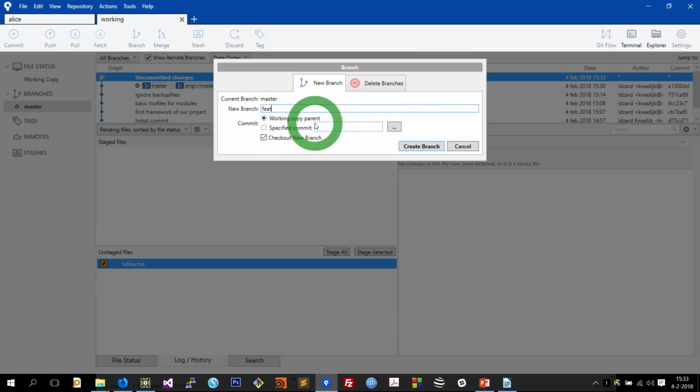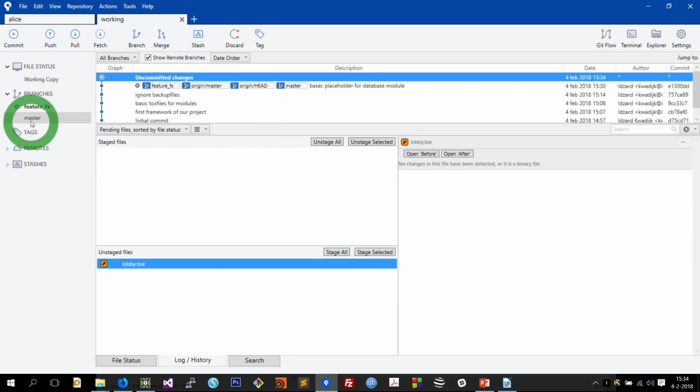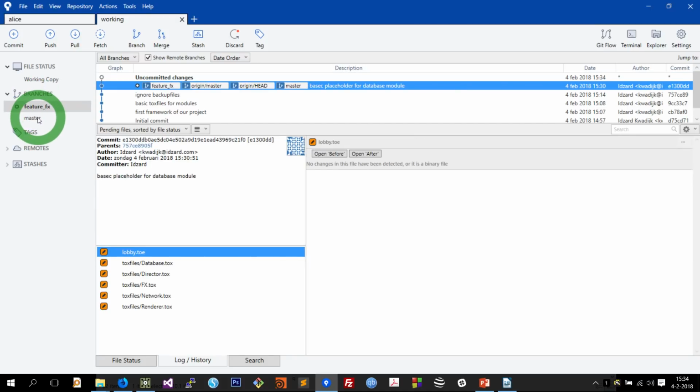So in this case I start with feature, which means it's just my thing. Every branch is either feature or release or test or bug fix, but for every new feature it starts with feature, and then feature effects. And it says check out new branch, and as I said before, checkout means choose the head of the snake where we want to go on, in which branch of the network do we want to be. So okay, start a new branch and immediately check it out. Now we see here on the branch we have the master in which we used to be, and we have the feature thing.